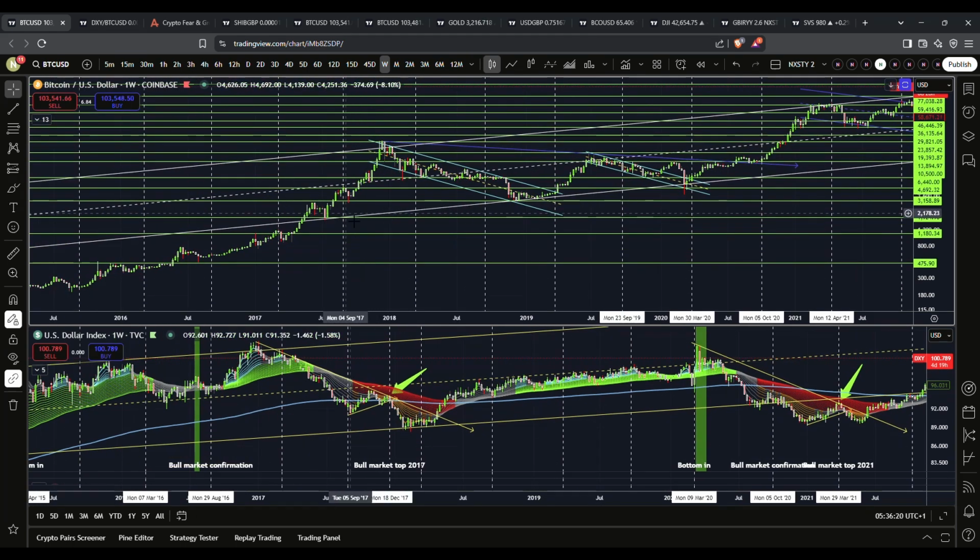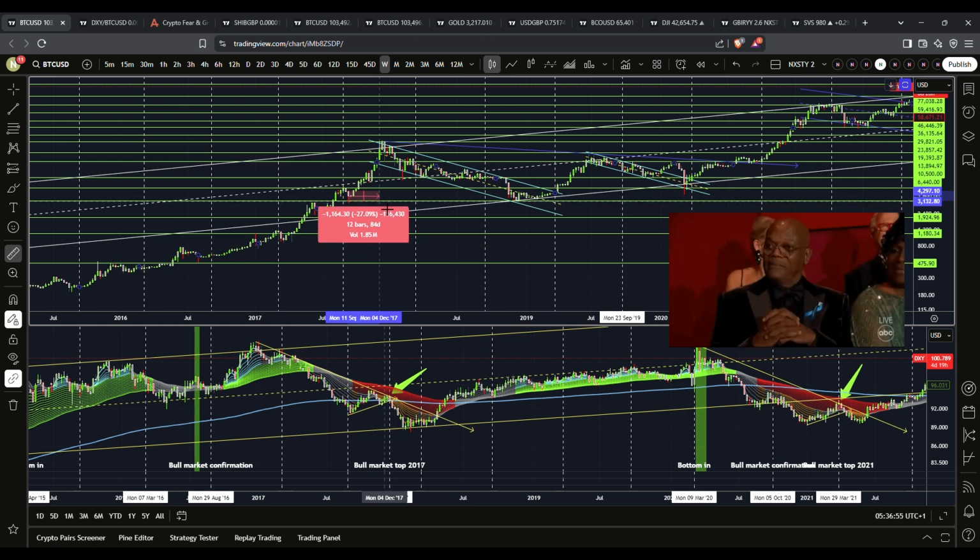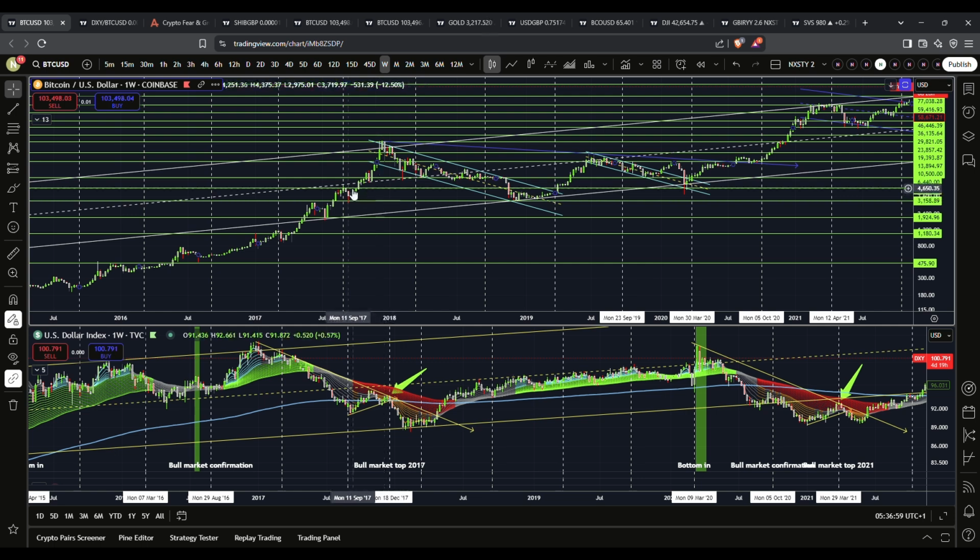So if you go further back and analyze when the switch happened in 2017, we can see that the week the DXY switched from silver to red was after we had a correction. In this case, if we measure this candle, again a 20%, a 30% correction. So we had a 30% correction, and the next week we switched from silver to red, and we saw Bitcoin accelerating, breaking the middle of this upward channel and accelerating all the way to the top.